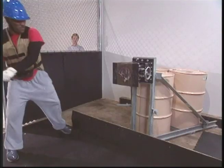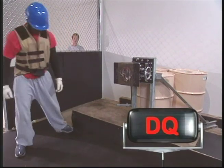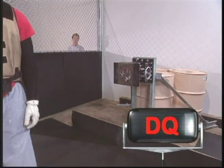If, while swinging the sledgehammer, you lose control of the sledgehammer and release it from both hands, you will be disqualified and your test will be concluded.